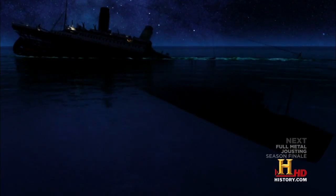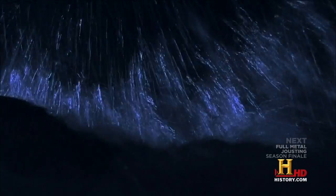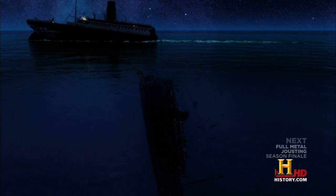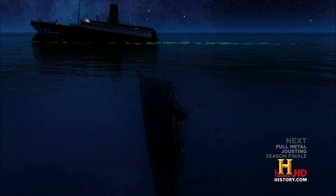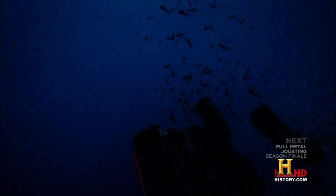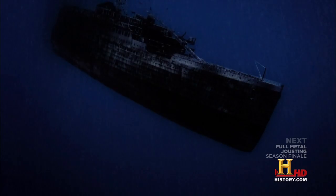The ship fractures. The entire bow hangs on the double bottom. Amazingly, it holds on. Finally, the double bottom lets go. The bow heads down. It sails as it falls, taking perhaps 5 minutes to reach the bottom.